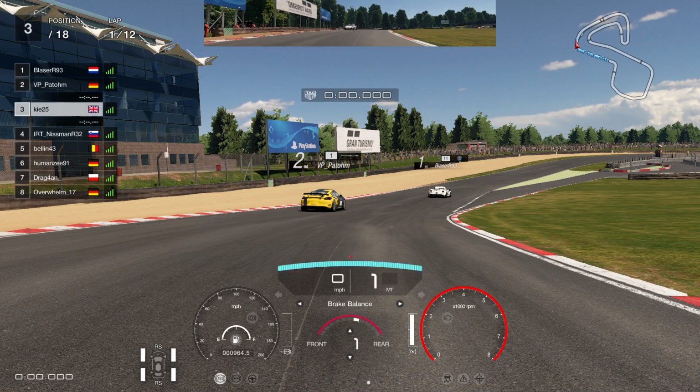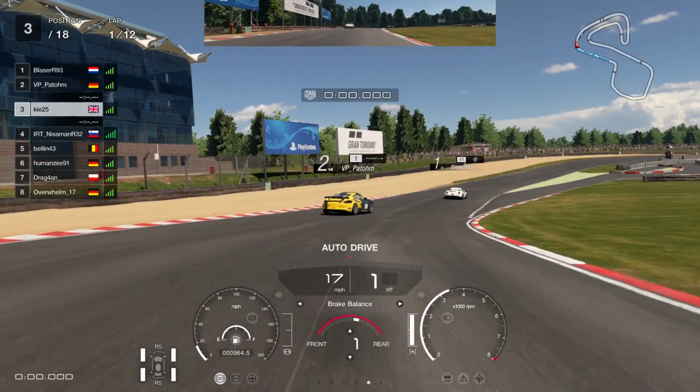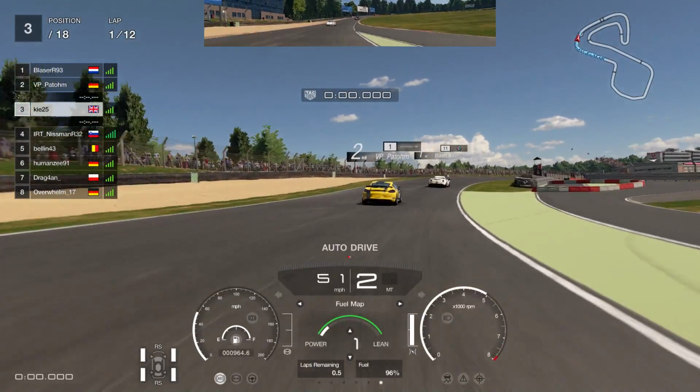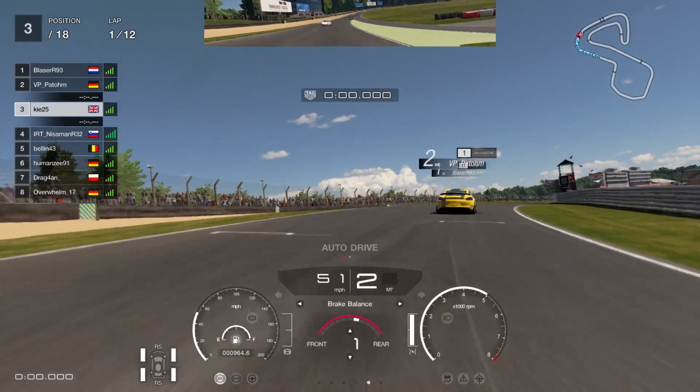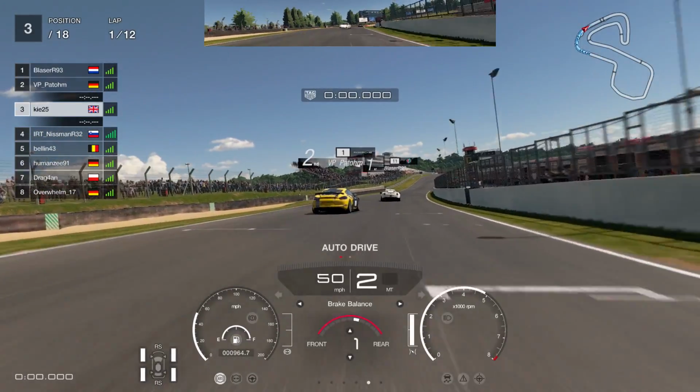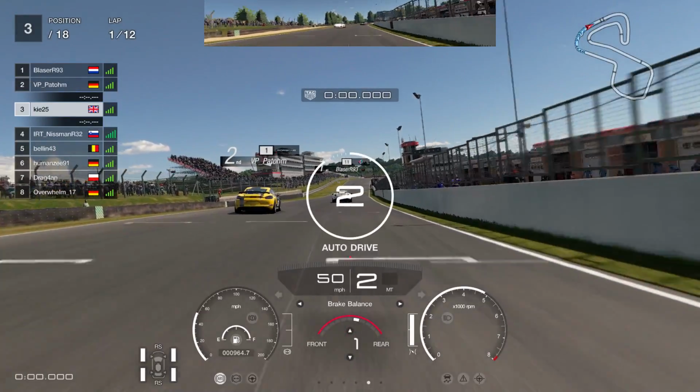You can see starting from P3, just up ahead of me, as I said before, the VP driver, and in P1 an Alfa Romeo, which is probably the strongest car, or one of the strongest cars at this track. I think it's probably a little bit faster than the Megane around this track. It's a very nice car to be driving around this. So he managed to get pole position, although I do think that I should have really got that pole position.